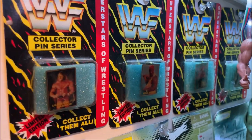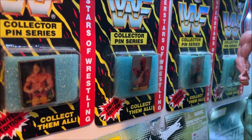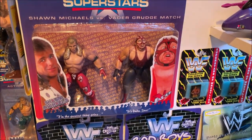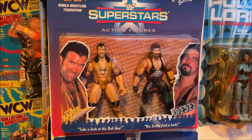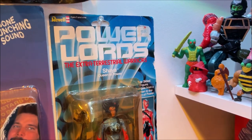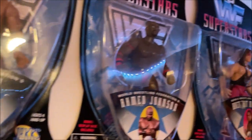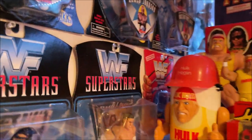There's some Collector Series pins. These are from about 91. You can see that's Hogan, and Ultimate Warrior, I think that's Legion of Doom back there. Here's some of the Jax 2-packs. Shawn and Vader. And this is a pretty rare one too, the Razor Ramon and Diesel. Rest in peace, Scott Hall. There's my sealed She-Ra Princess of Power line. And more Jax. Mankind, British Bulldog, Psycho Sid, Ahmed Johnson, Bret Hart, and then I think, yeah, there's Shawn back there. So that kind of hits that wall.